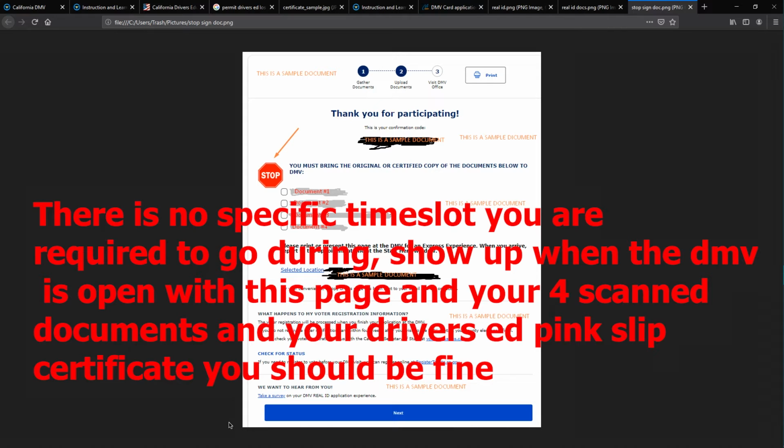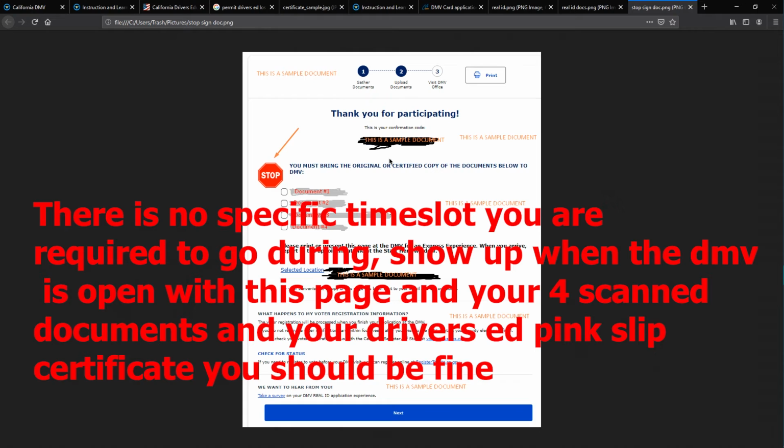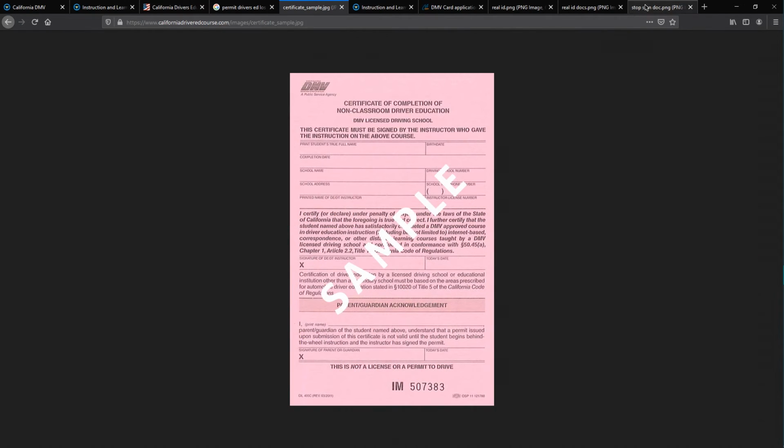Once you go into the DMV office, you're going to be talking with a real DMV employee. When you go to the DMV, you want to bring this pink slip with you, as well as all 4 documents and this page. Once you do that, you give it to the employee. You give this and your pink slip plus all 4 documents to the employee.